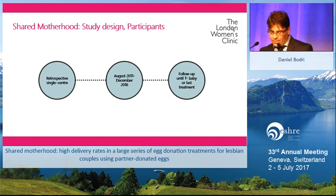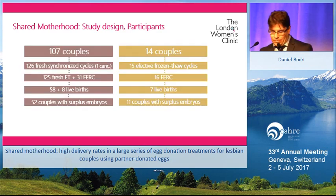Our retrospective study involved all consecutive 121 same-sex couples who underwent shared motherhood treatment during a 6-year period between 2011 and 2016. This flowchart represents the majority of couples who underwent the fresh synchronized option and the smaller proportion of patients who have chosen the frozen non-synchronized treatment, the respective number of fresh and subsequent frozen embryo transfers to calculate the cumulative success rate, the resulting live births, and the number of couples who still have unused surplus embryos.